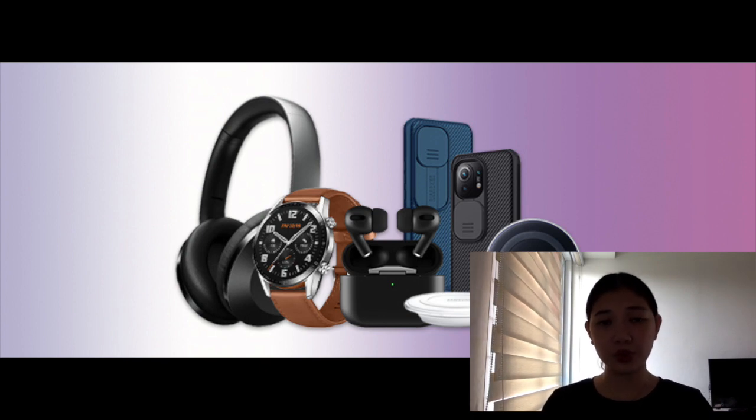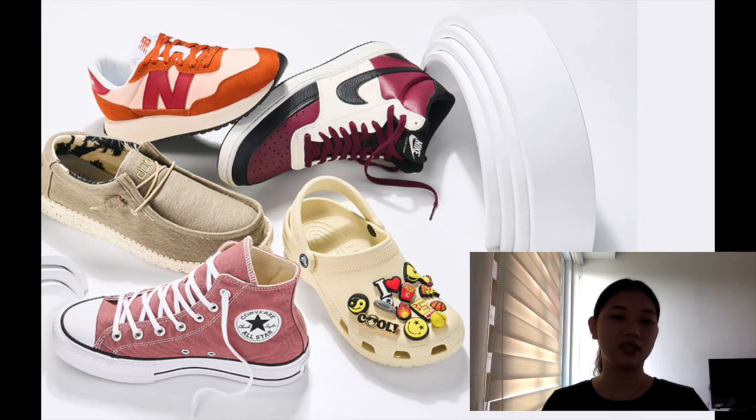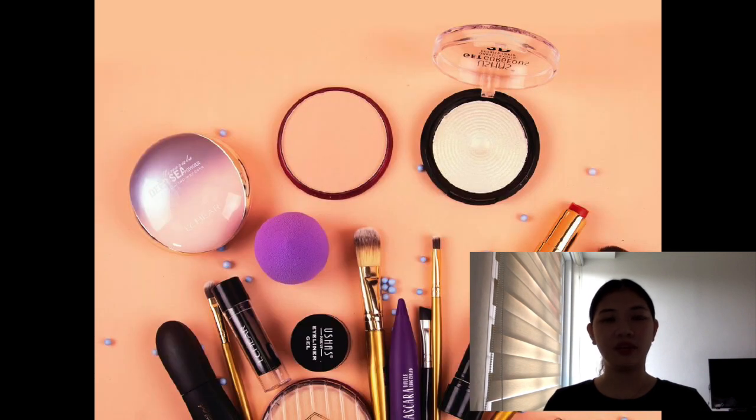Another one is shoes. People love shoes there because there's a lot of walking time for you, especially if you want to ride the bus. You need to walk around 2 to 10 minutes. Yeah, and beauty items also, like the one I mentioned, the skincare and hair care products.